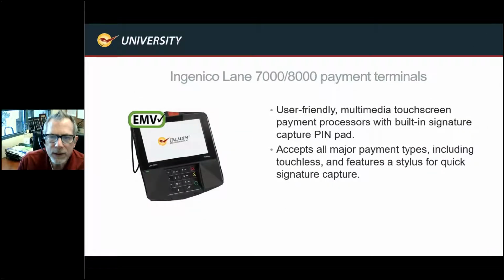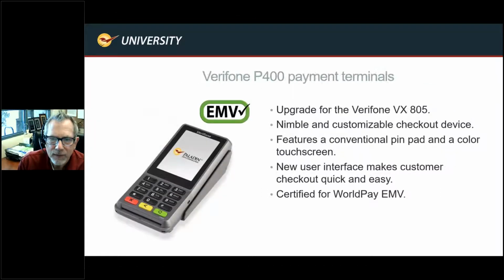All right. We also introduced this year the Lane 7000 and Lane 8000 payment terminals. It gives you a little bit more availability for touchless transactions, right? We turned off the signature by choice. You can turn that off or not turn it off. And it has a built-in PIN pad as well as a swipe, a dip, and near-field communication. It does everything you need to do to spend less time touching the device. So it does provide touchless as well as a PIN pad.